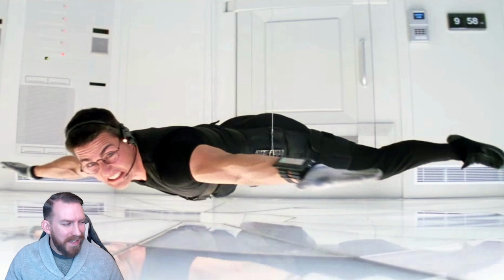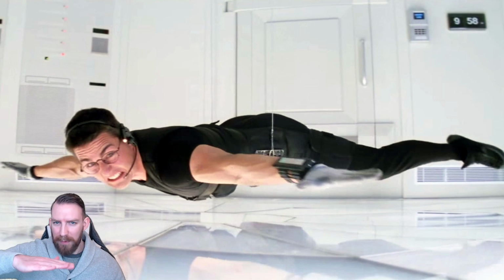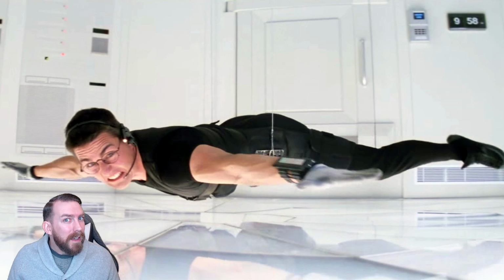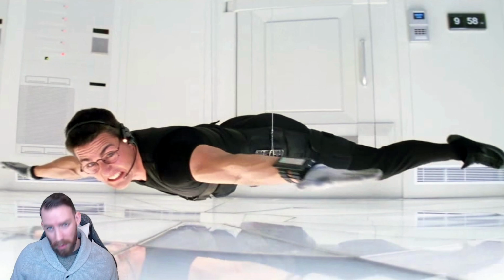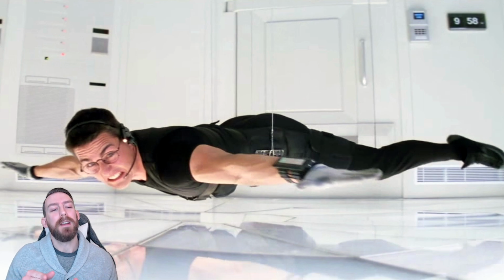As you can see, this is Tom Cruise here. He's floating slightly above the floor. If he touches that floor, the alarms go off, and he probably won't see the light of day again, because this is Langley, the CIA, and he's trying to get a NOC list. It's the iconic scene from the Mission Impossible movie, with Tom Cruise playing Ethan Hunt.